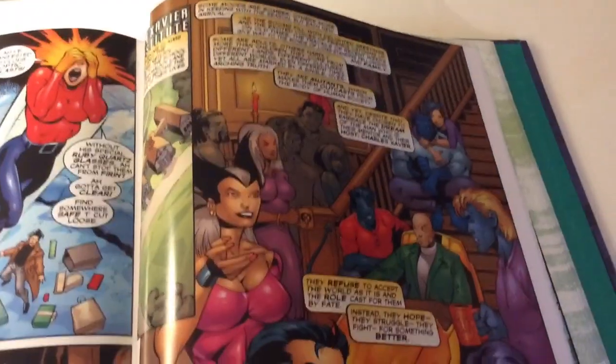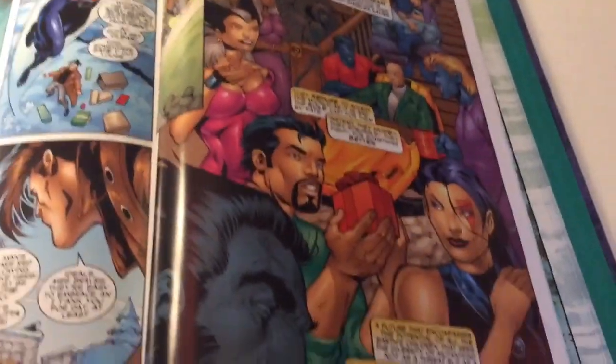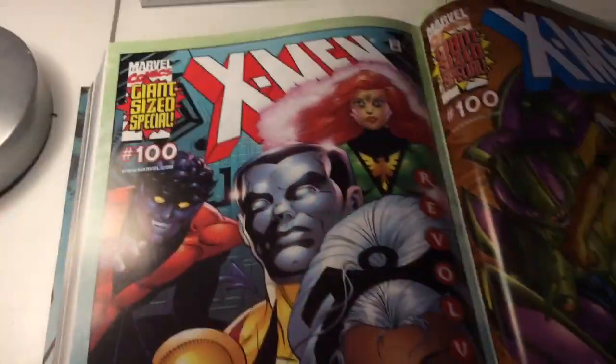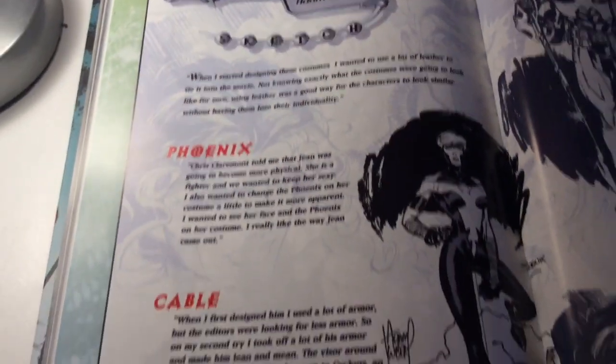I was actually hoping this had the first death of Colossus in it, but I don't think it actually does. Which I'm a little bit disappointed about, because I thought it had it in it. But it ends with basically, I think, the Christmas special this year. There we go. And pretty much at the back it has the covers from the other titles at the time, or the variants, I guess is the term. Some nice concept art.